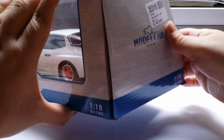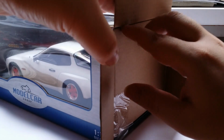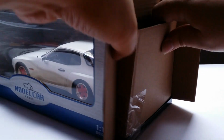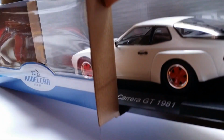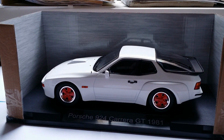This car is also heavier than your typical 1:18 MCG, even though it isn't very big in terms of size. So, what are we looking at here? This is a 1:18 MCG Porsche 924. Now, if you're British, you'll call this the 924, and if you're American or Canadian, you'll call this the 924.